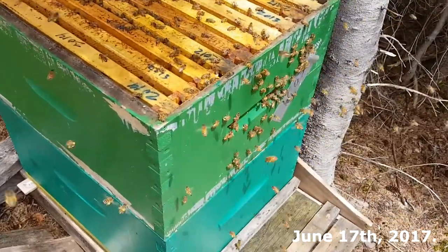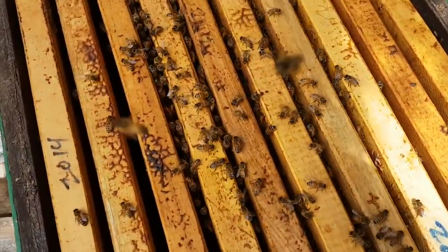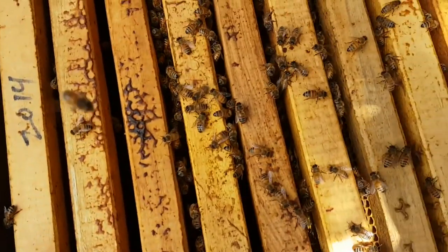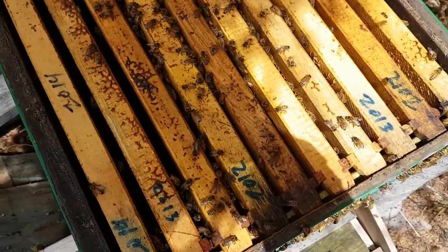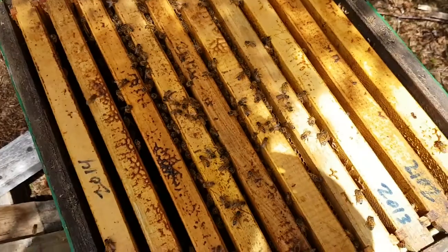So I just took a look at this hive, and I can see a few frames down below, and there was about two frames of brood in the top, and I put an empty frame between them, so the bees are spread out over 1, 2, 3, 4, 5, about 5 frames right now, still lots of honey, and plenty of empty frames on the go, but I put an empty frame in the middle.